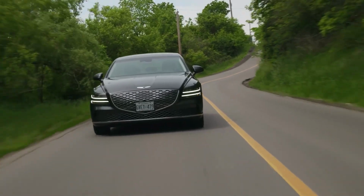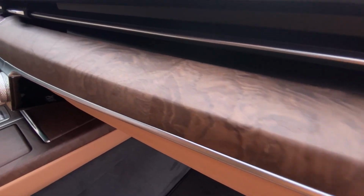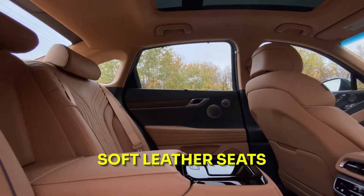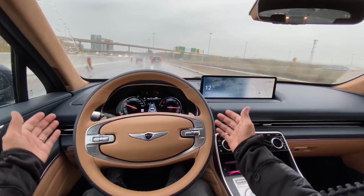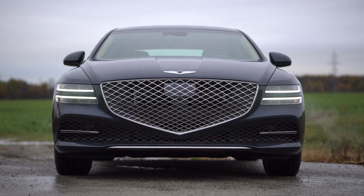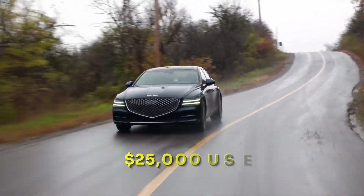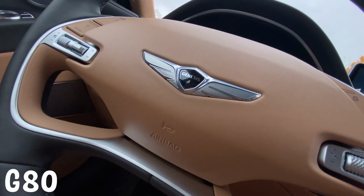But this car isn't just mechanically reliable, it's a full-on luxury experience. Inside, the G80 stuns with real wood accents, soft leather seats, excellent sound insulation, and a layout that feels more like a high-end European sedan than something from a rising brand. A Genesis G80 that cost $55,000 new can often be found for less than $25,000 used, and that's with low mileage and a full suite of luxury features.